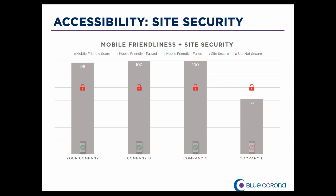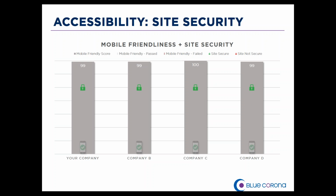So this is an opportunity for you, for your results, to be the landscape leader and be the first person to go secure. I'm going to talk about why that's important in 2 slides. On the flip side, you could be in a situation like this where everyone's secure.